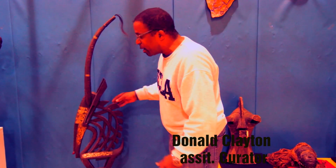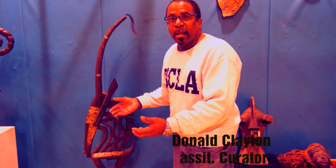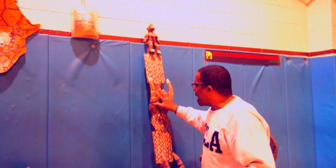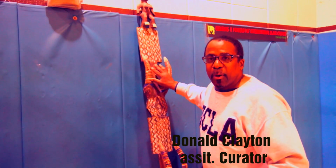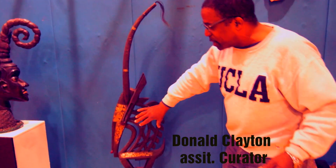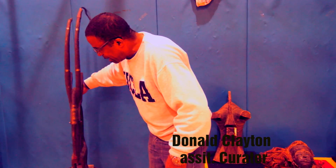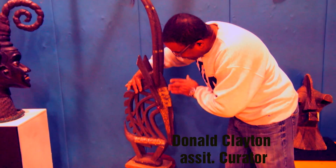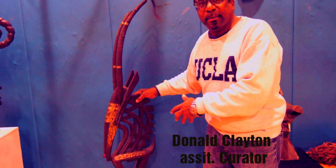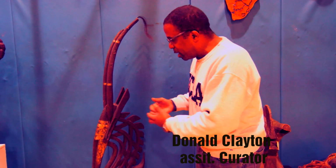This antelope was seen as a very valuable spirit. Again, the idea of the human and the animal, into a spirit. And so the antelope was seen as a very broad spirit. And that's why in the metal work that was on there, this was a very expensive piece of art, if you will, that someone owned.